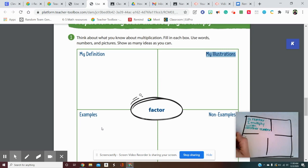For example, I know 5 times 3 is 15, and I might even point an arrow at these numbers because those are the factors. I might also know that 0 times, pick a big number, 100, we know about zeros, is 0. So I'll point at these. These are my factors. There is an infinite amount of examples you can put in that box.